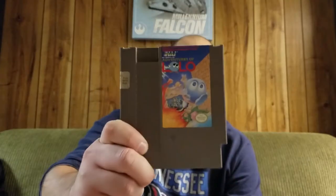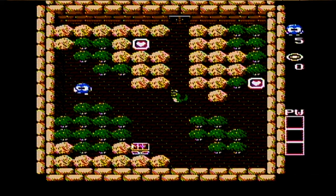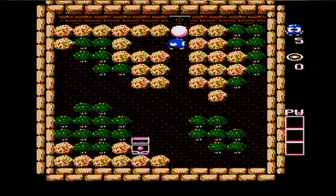So let's see. First game, got the original Adventures of Lolo. So it's a fun little puzzle game. You go through the stages of the castle going after your girlfriend Lala. And every stage is a puzzle and it gets tougher and tougher. Sometimes you have to kill the enemies. Sometimes you need to block the enemies so they don't kill you. A lot of strategy into it.